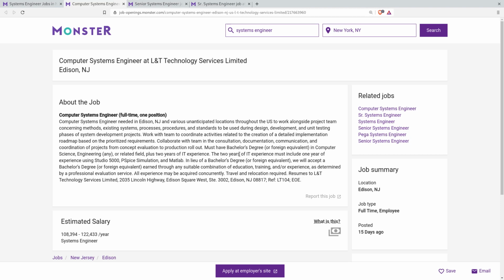So they want you to have 2 years of IT experience, which must include 1 year of experience using Studio 5000, PSpice simulation, and MATLAB. In lieu of a bachelor's degree, we will accept a bachelor's degree or foreign equivalent. Travel and relocation is required. So you have to be there on site is what they're looking for, which most jobs are. And no other details besides that.